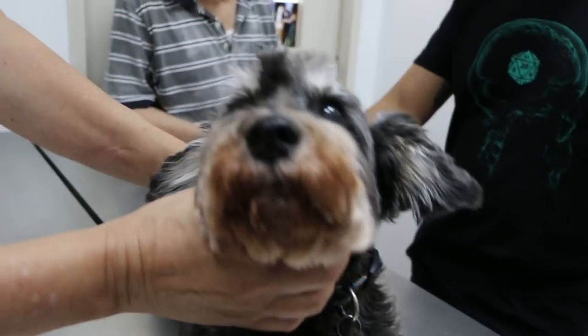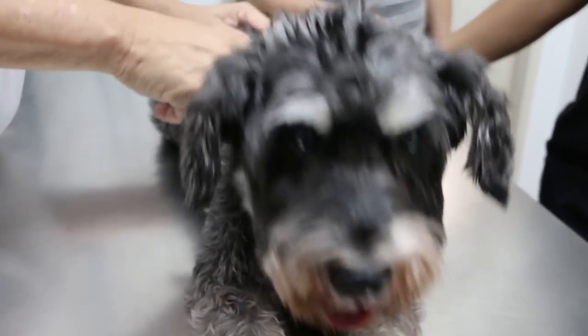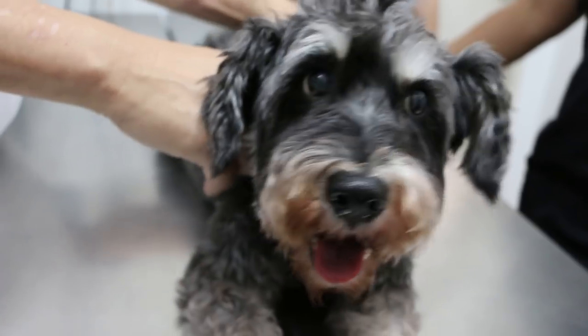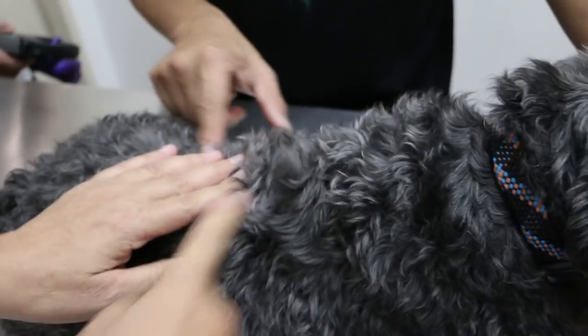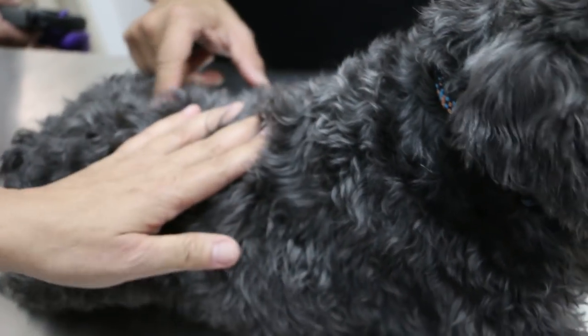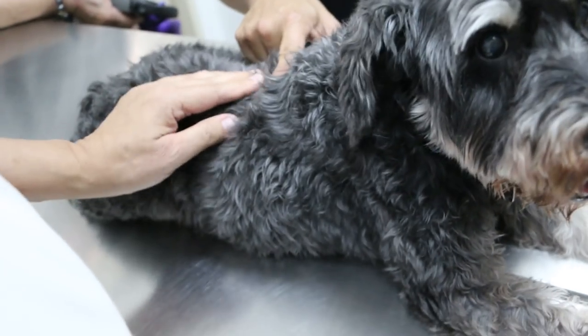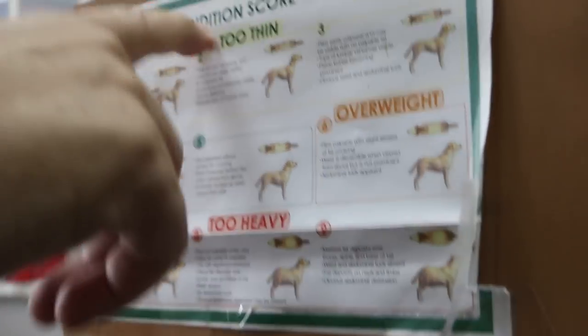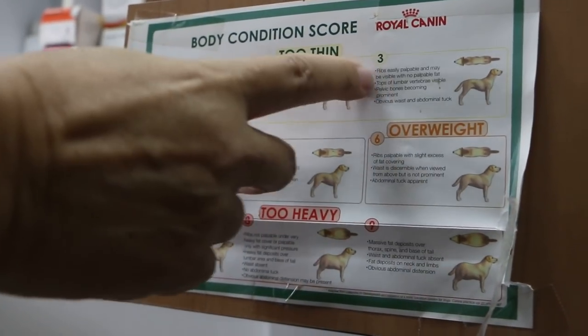Any vomiting? No vomiting. How old is he? 12 years old, okay. Now the thing is, this dog is thin, so we first check the body condition. You can feel the spine. Thin is to be here, number 3. It's not too thin. So the first thing we do is check the body condition score. This is number 3.